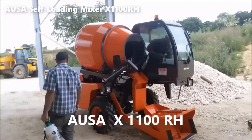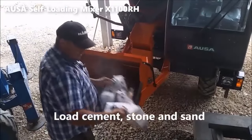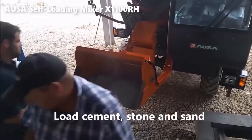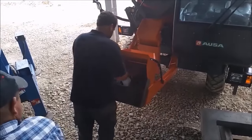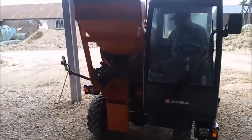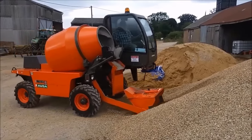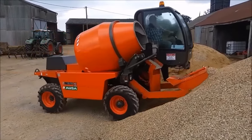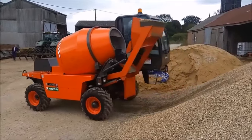One of the standout features of the AUSA X1100RH is its ability to load up to 1.1 cubic meters of materials in a single cycle. This substantial loading capacity significantly reduces the time and labor required for concrete mixing, making it an ideal choice for construction projects of various scales. It can easily load cement, stone, and sand, offering flexibility in material selection.